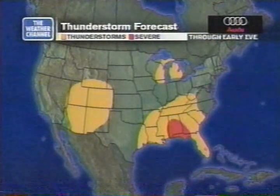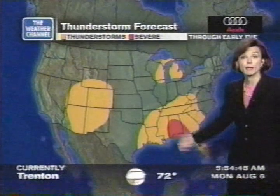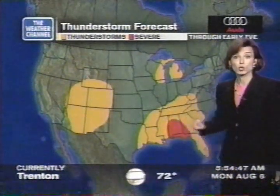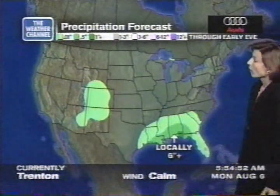Today, there is the possibility for that heavy rain to be spreading in through Alabama and may eventually work its way towards the Mid-South and Tennessee Valley, and we could see some strong thunderstorms too across this area. Again, very heavy rain in its path, perhaps another 6 inches or more rainfall for some locales.